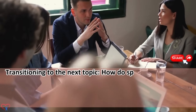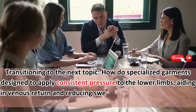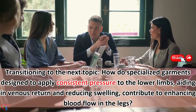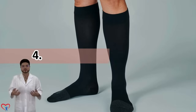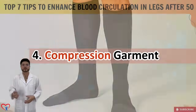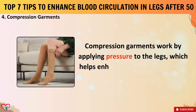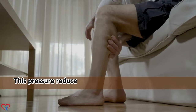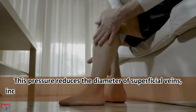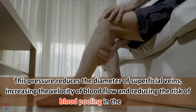Transitioning to the next topic, how do specialized garments designed to apply consistent pressure to the lower limbs, aiding in venous return and reducing swelling, contribute to enhancing blood flow in the legs? 4. Compression garments. Compression garments work by applying pressure to the legs, which helps enhance blood flow by aiding venous return to the heart. This pressure reduces the diameter of superficial veins, increasing the velocity of blood flow and reducing the risk of blood pooling in the legs.